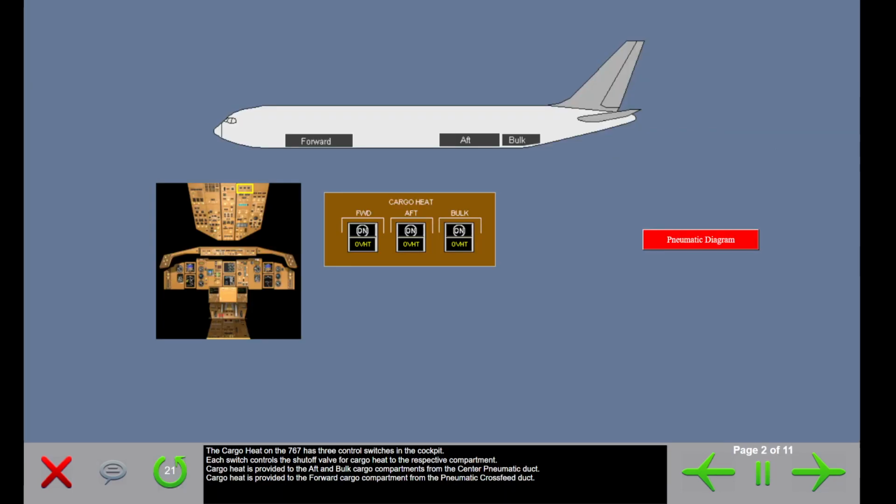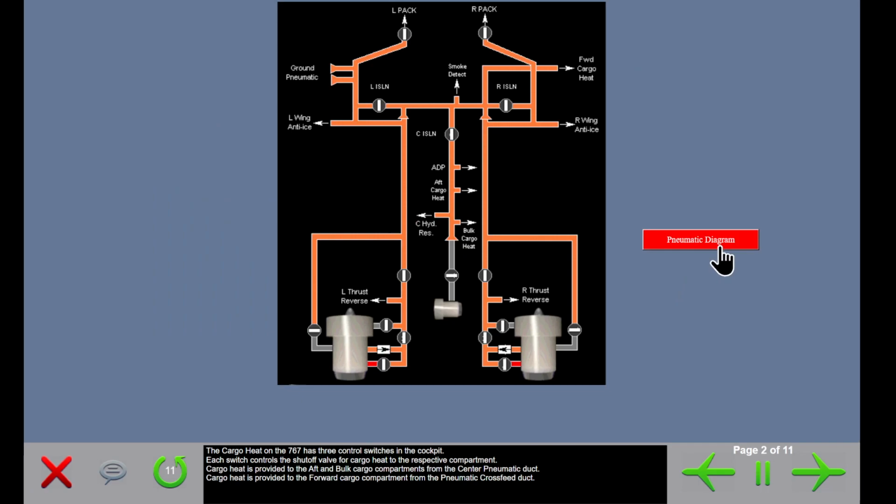The cargo heat on the 767 has 3 control switches in the cockpit. Each switch controls a shutoff valve for cargo heat to the respective compartment. Now, cargo heat is provided to the aft and bulk cargo compartments from the center pneumatic duct. Cargo heat is provided to the forward cargo compartment from the pneumatic crossfeed duct.